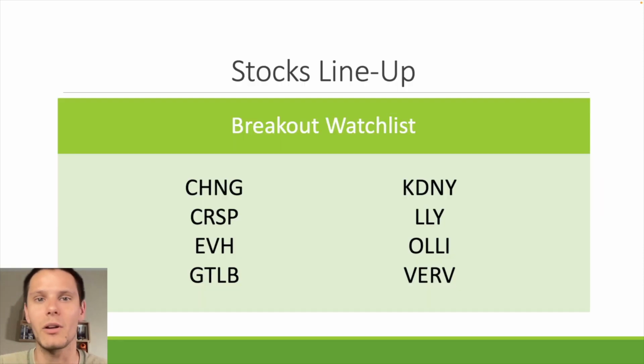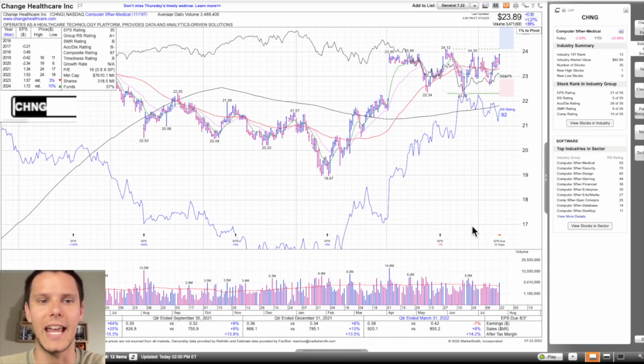Here are the 8 different setups that we're going to be covering today. Don't want to spend too much time on this slide because we got a lot of charts to cover. The first stock that we'll cover is CHNG.